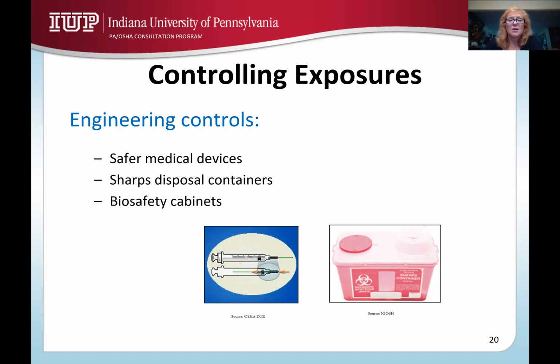The sharps container, there's a picture of it there on the right, where any sharp, not just your needles, but any scalpel or blade or anything would go into this sharps container. It's a red container and it's puncture resistant.